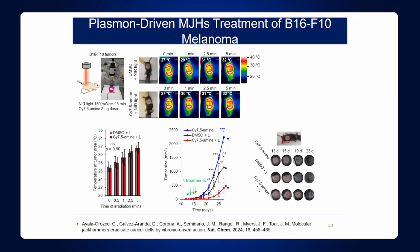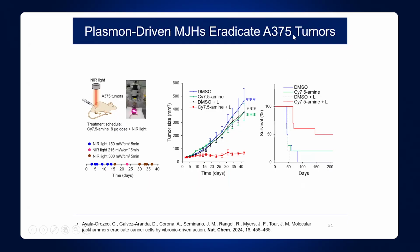And so here's the treatment of mice, and you can see that it's killing these tumors. Here's the tumor growth after 25 days. It's like 2,300 cubic millimeters, so a big tumor on the flank of that mouse. And then you just gave 4 treatments, and the tumor growth is much smaller. So this was on this B16F10 melanoma. Here's this A375 tumors. And so again, it has just eradicated the tumors. So here's tumor growth unchecked.